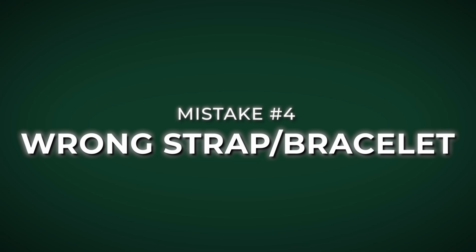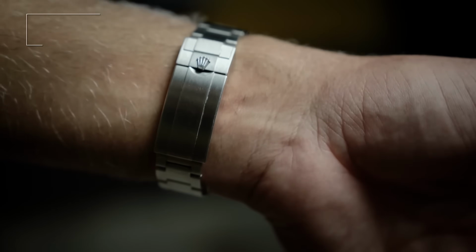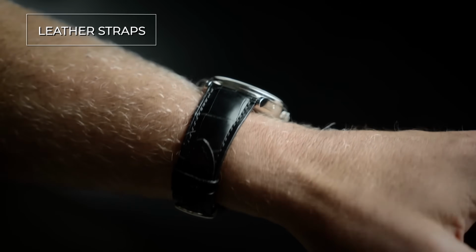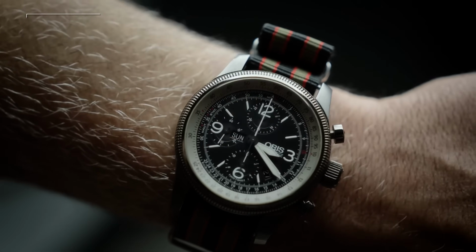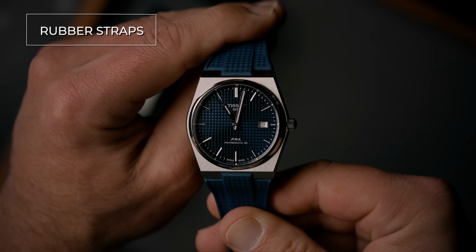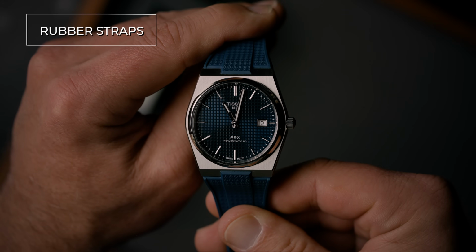Okay, so the watch fits, it's sized correctly, it's in the right spot, but we need to talk about the strap because this is where expensive watches start looking cheap. Here's the basic hierarchy. Metal bracelets are the most versatile. You can wear them from dressy occasions all the way down to casual. Leather straps work for formal business settings, but not for sports or water activities. And NATO straps are casual only. Never wear a NATO strap with a suit. And rubber straps are for sports and casual wear only, never formal.